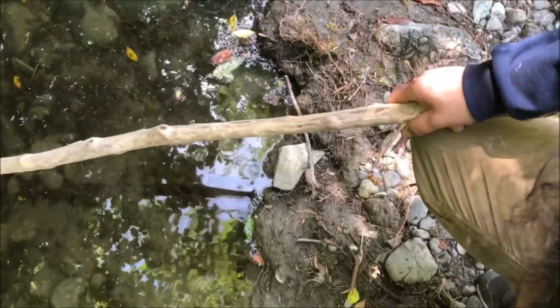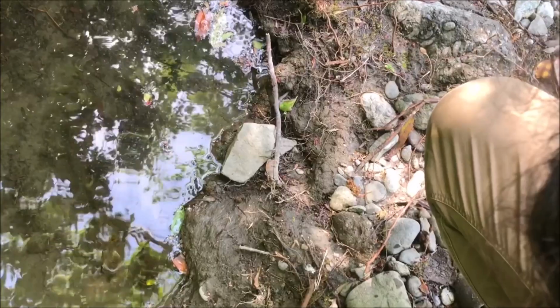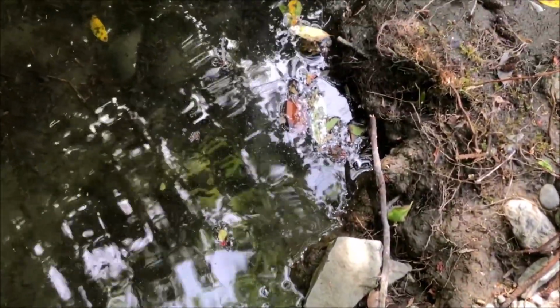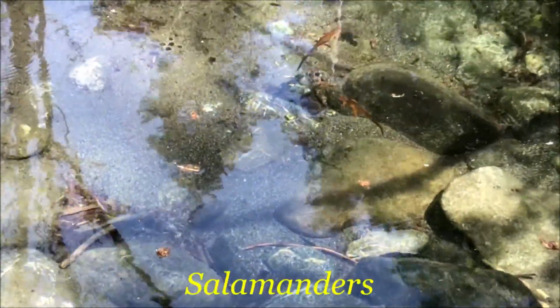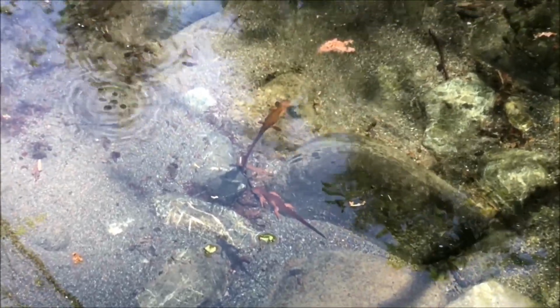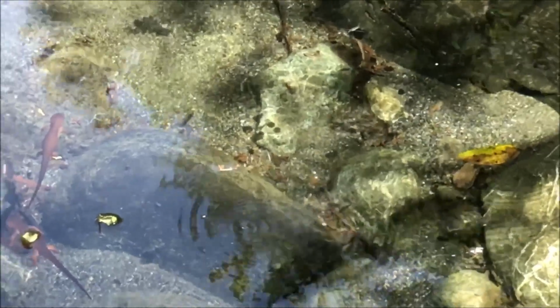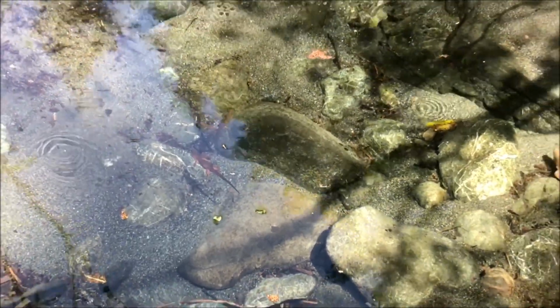You got air. Hi, buddy. You just say hello. Hi. We're friendly. I'd pick you up, but I don't want to wash my hands. They're like little alligators, just sitting in there waiting for something to swim in front of them. They just float. That's cool. I didn't know they were neutral buoyant like that. That's probably how they take in air.